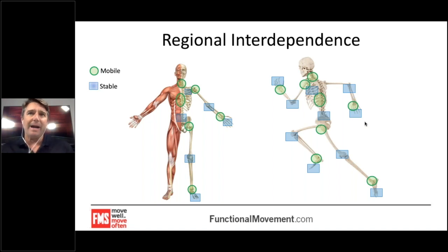So we're talking about the upper body, or specifically the shoulders today. Well, how the shoulder works and operates is going to be directly impacted by what's going on in the hand, what's going on in the cervical spine or neck, and what's going on in the thoracic spine. So that's the idea of regional interdependence.